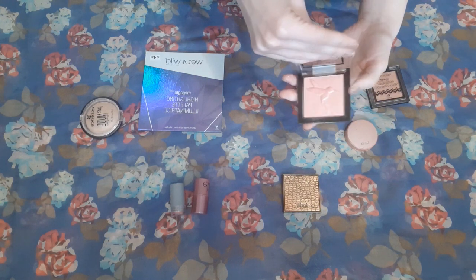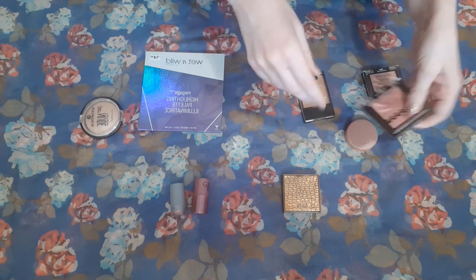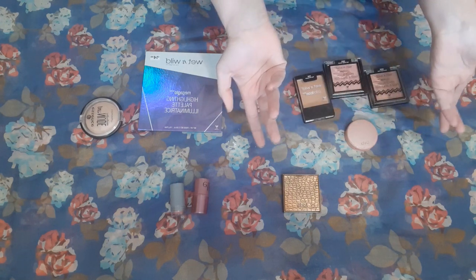And these are very glowy. These are more along the lines of blush toppers, I think, than actual blushes. If you are of a deeper skin tone, they might even function as straight up highlights.